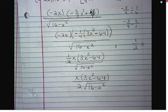Okay. And that would be it simplified. There aren't any complex fractions anymore. There aren't any negative exponents. So that's like one of the hardest ones. I also do question 2 and question 4 in the videos.